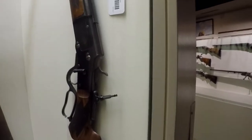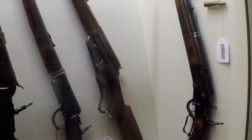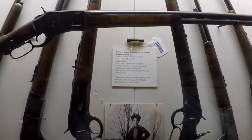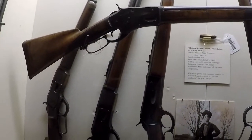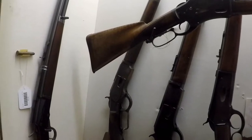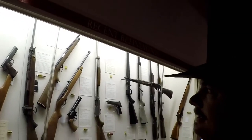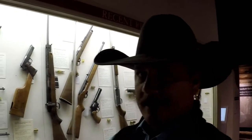His guns were expensive and they took special ammo. It's a Winchester, a bunch of Winchesters, Whitney Kennedys, another Bullard. There's a whole bunch of military arms in this cabinet, and I think this one's called Recent Refinements. You're going to see a lot of innovation in this cabinet.